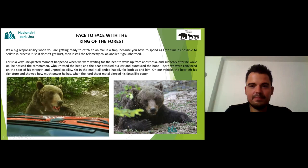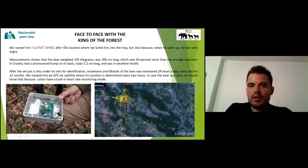So we named that bear Dukic, as I said, after the locations where we lured him to the trap, but also because when he woke up, he was really angry, as all bears are, because they don't like to get sedated. This bear Dukic weighed almost 200 kilograms, and he was 200 centimeters long, which was 50% more than the average specimen in Croatia. He had a pronounced hump on the back, characteristic for all bears. His claws were 5.2 centimeters long and he was in excellent health.